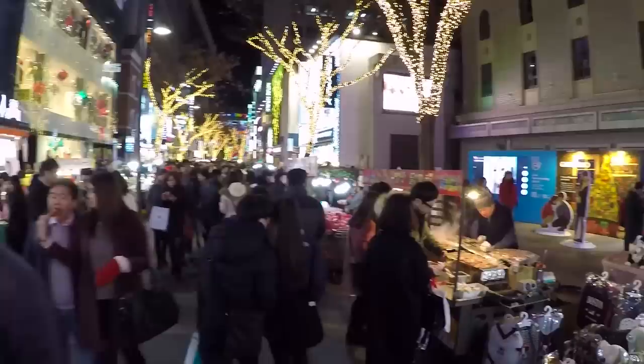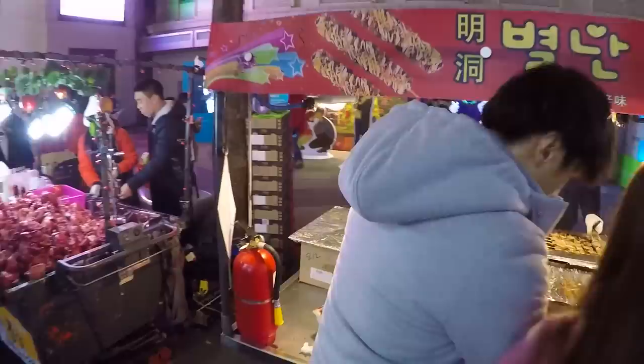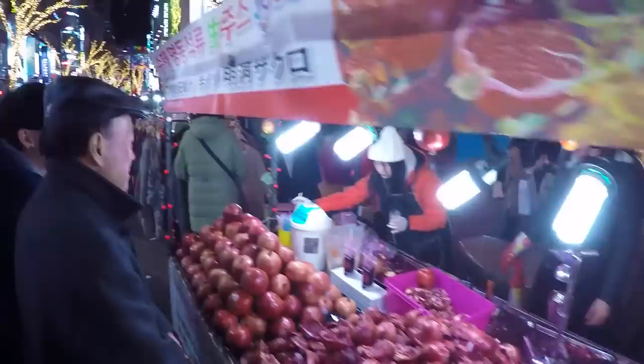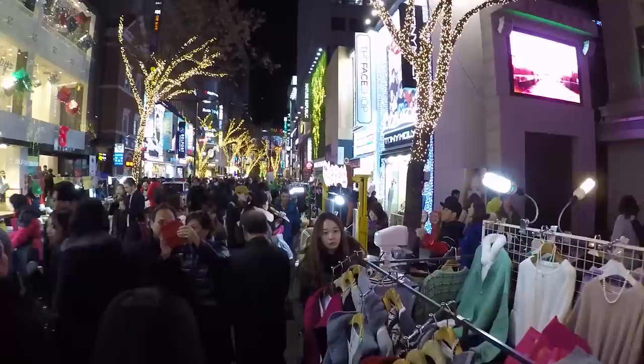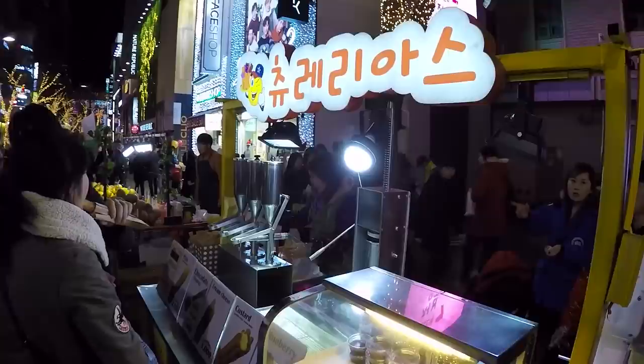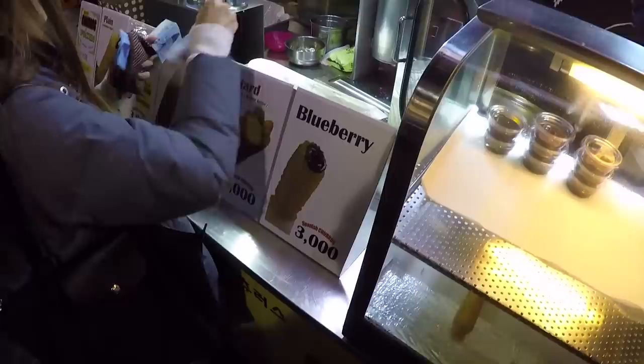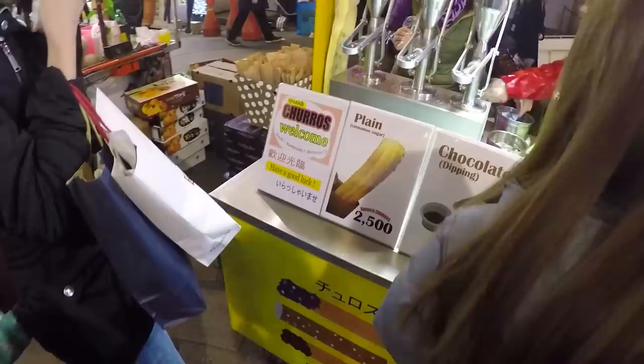So many people have street food in their hands right now. It's like a smorgasbord. Tteokbokki. Chicken skewers. More pomegranate juice. What is it? Churros. Filled with lots of stuff. Churros, and then they have what kind of fillings? Blueberry, custard, cream cheese, chocolate. And then plain. Classic cinnamon sugar. Cool.